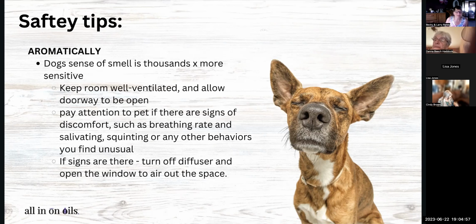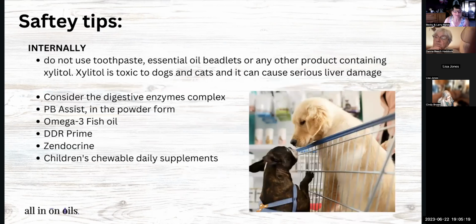If the signs are there, turn off the diffuser and open the window and air out the space and keep an eye on them. Now, if there's something going on more than an hour or so, then maybe you might want to consult with a vet. But again, this is information from the vets, and they're just being extra cautious. And I think we should be because these are our little babies. We want to take good care of them.